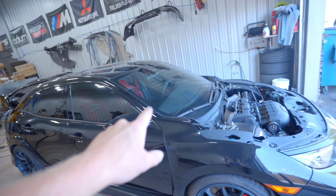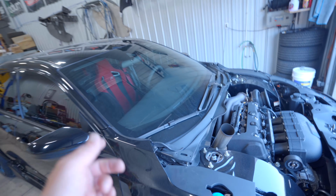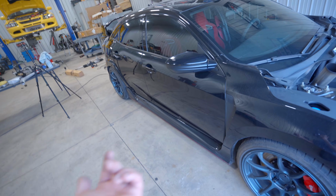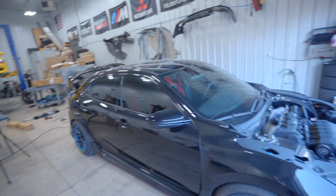I am getting this windshield replaced, but I think I'm gonna go ahead and tint the windshield before it goes in the car. So I got a new one on the way right now. I'm gonna get it tinted and then have a mobile installer come out, put it in the car, and we will have a fully tinted Type R.